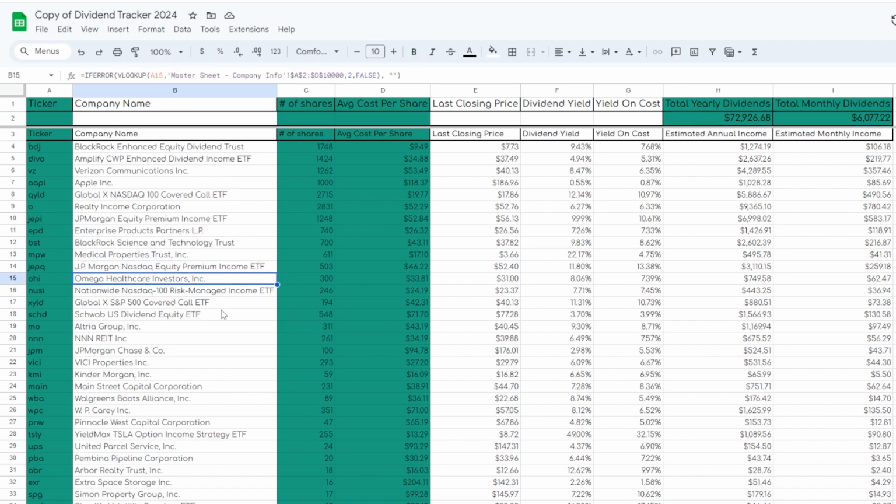But in this video specifically, we're going to be going through 3 different high yield dividend paying ETFs that offer a significant amount of cash flow on a monthly basis.